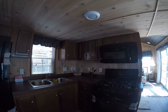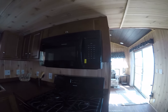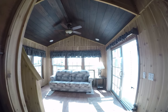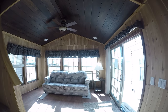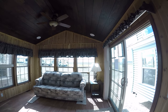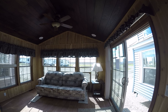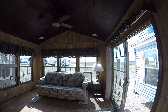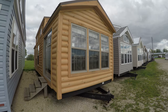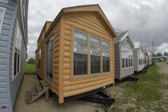Look around the loft here. This is a center loft. It's a fair sized loft. It's a third to one half of the size of the trailer. Nice big loft for kids or sleeping. You got plank wood linoleum throughout the entire main floor. And then the carpeting goes into the stairs and loft and bedroom only.